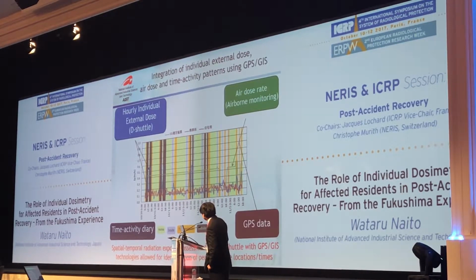I'm sorry, this is really hard to see. This red one or green one is the shuttle hourly individual dose rate. This green line here is what we obtain from the air monitoring with the GPS. So we correlate between the GPS and the air monitoring with the GIS system. Then the time activity pattern.